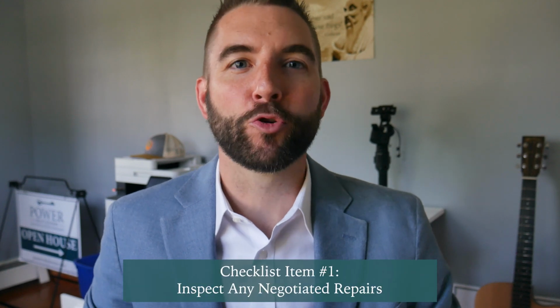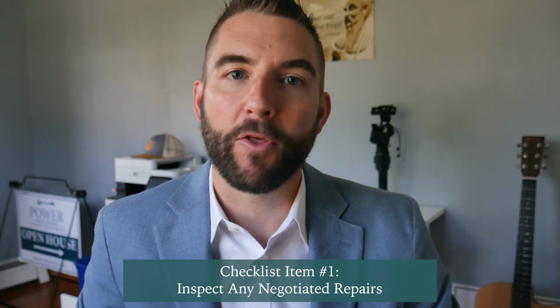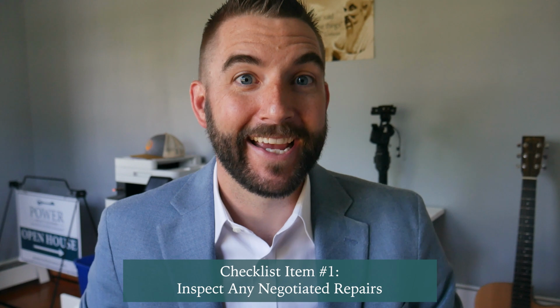On to number 1. The first thing you're probably concerned about at the final walkthrough is any agreed upon repairs. So again, the home inspection happens earlier in the process. You may have negotiated for a few items to be fixed. Now you're checking on those items to make sure they're completed.